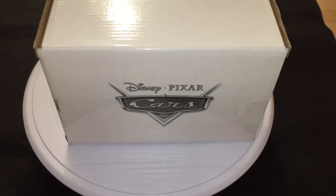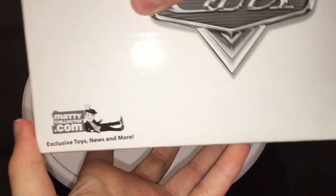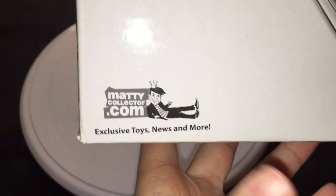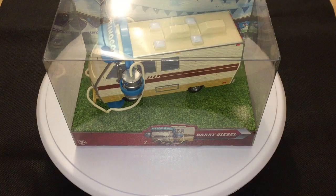So I'll be doing a review on the Disney Pixar Cars white box. Well, more importantly, what's in the Disney Pixar Cars white box. Now, looking at it, most of you will probably know what's in here. If you still don't know, then this logo should probably give it away, the MattyCollector.com logo. And if you still don't know what it is, then it is Barry Diesel. Here is Barry in the box out of the white Disney Pixar Cars box.